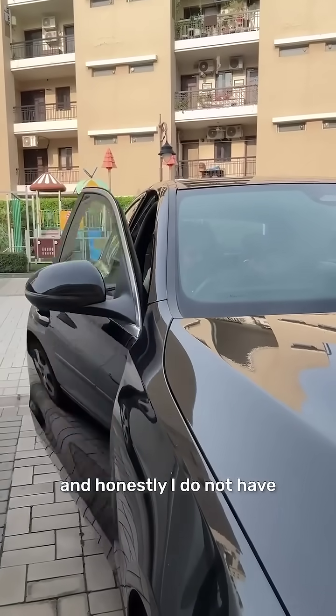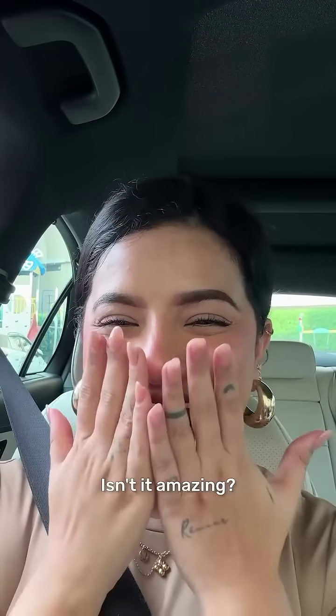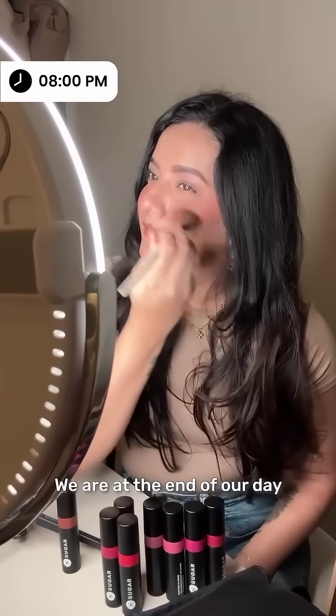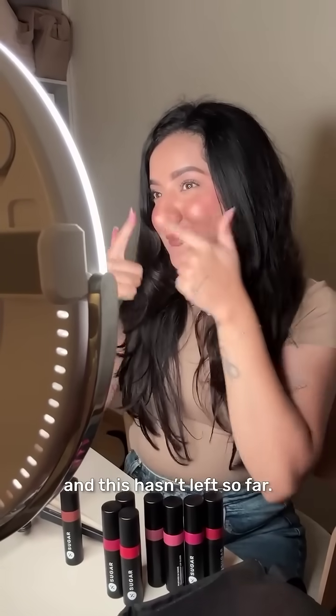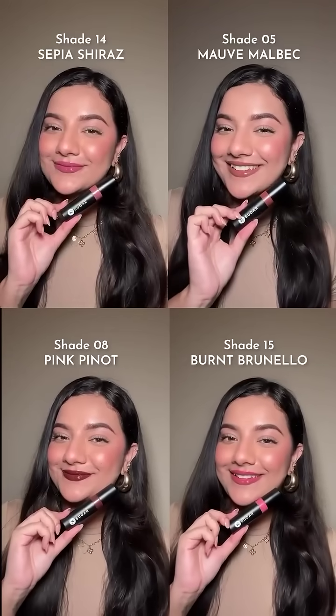And honestly, I do not have to apply anything on my lips as it is still intact. Isn't it amazing? Tada! We are at the end of our day and this hasn't left me so far. Creating content becomes easy when you have your Partner in Shine. 10 on 10 to this amazing lip gloss by Sugar Cosmetics.